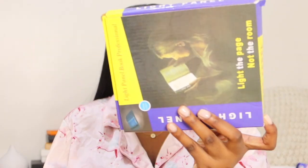I also got a light panel, and this is just to read. Sometimes you want to read but you can't take the bright light in your face at night time. Like even now after filming this video, I want to jump in bed but I want to read, I want to be productive. So you just go ahead and use this light, and it works with batteries.